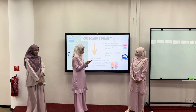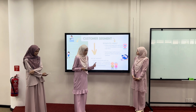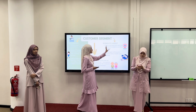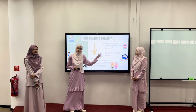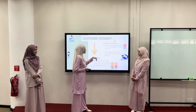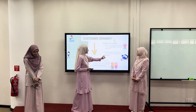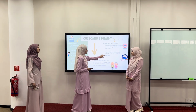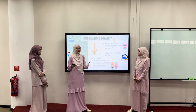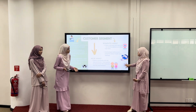Segmented market is a group with similar needs but different preferences. Here we have clinics and eye care specialists because they need this device to monitor patient condition over time. And the last one we have technologists and journalists because they are proactive about health awareness and they like to adopt wearable technologies.